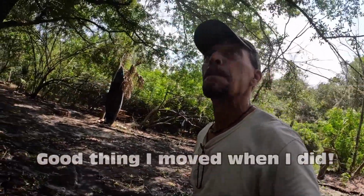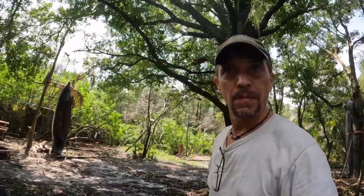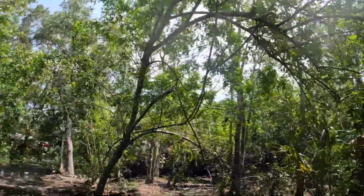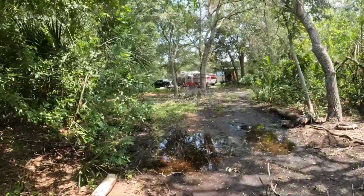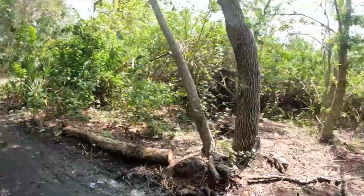Sheesh. I guess that's how it has to be. Some things have to die so that other things can live. It's a natural cycle of life. Pretty buggy back here, so we're gonna head back to the trailer, do some work on our workbench. I'm trying to talk and there's bugs following me. Oh my goodness. Whew. Mosquitoes are affectionate today.